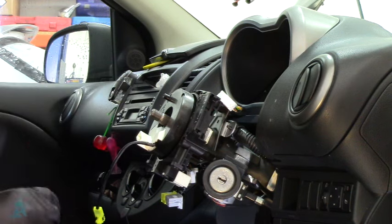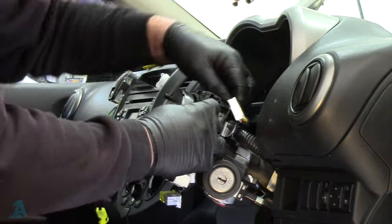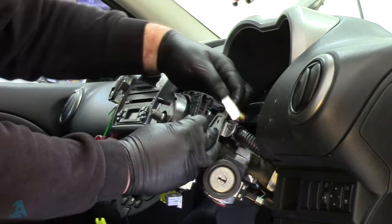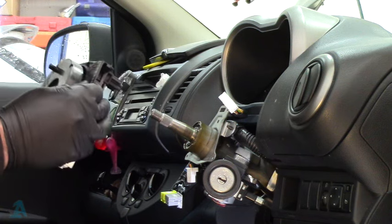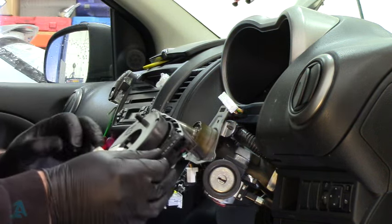One there. Should be able to pull that off there. Press the little tab in at the back, that releases it. There we are, guys, it's off.